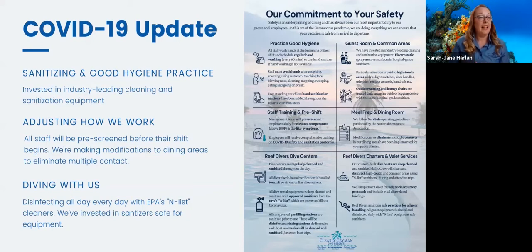We're going to have freestanding hand sanitizing stations for everybody to use. We have invested in some industry-leading cleaning equipment. It's called electrostatic sprayers, and it will cover all surfaces in hospital-grade sanitizers. We are paying particular attention to those high touch areas, such as light switches and door handles, television remote controls, handrails, and we'll be doing this throughout the day, all day. Our outdoor seating and lounge areas are going to be treated with an outdoor fogging device, and it's going to be that same hospital grade sanitizer as well.